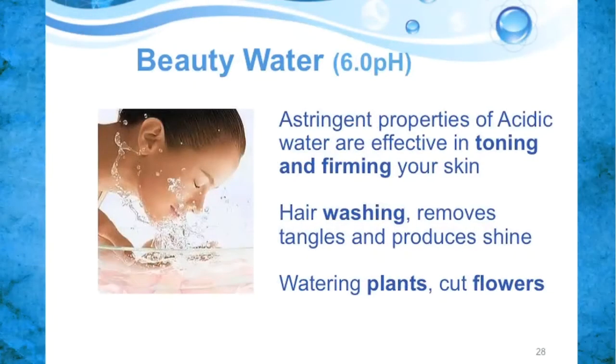Let's review some of the waters previously mentioned in the product demonstration to completely understand the versatility of this technology. Beauty water. This is a 6.0 pH water. Naturally our skin, the top layers, are between 5.5 and 6.0. So the water that we can create out of the Kangen machine has natural astringent properties that are great for toning and firming the skin. It also acts as a great hair wash, removes tangles, and produces a great shine. This water can also be really effective for watering plants and for storing cut flowers in.